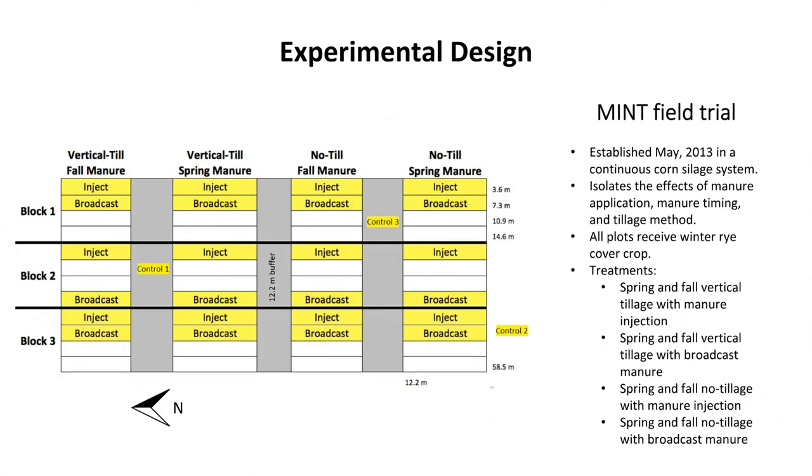So in order to address this variability, I have two different field trials, both of which are located in Albert, Vermont, and both of which are continuous corn silage systems. The first field trial is the MINT field trial, which is essentially isolating the effects of manure application method, so just broadcast versus manure injection, the time of the year in which manure is being applied, fall and spring, and also two different conservation tillage practices, here being vertical tillage and no tillage.